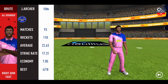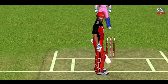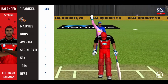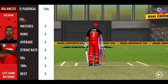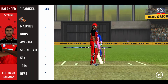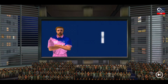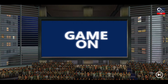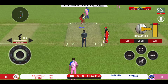Pace bowler into the attack. Getting into position to face the first ball of the innings.